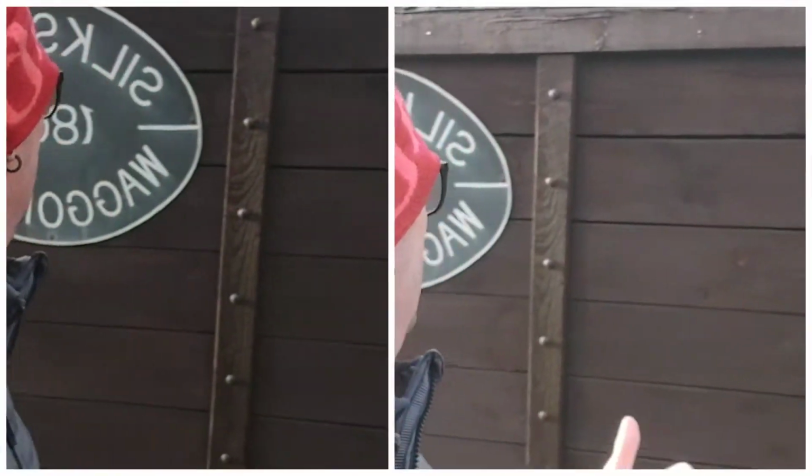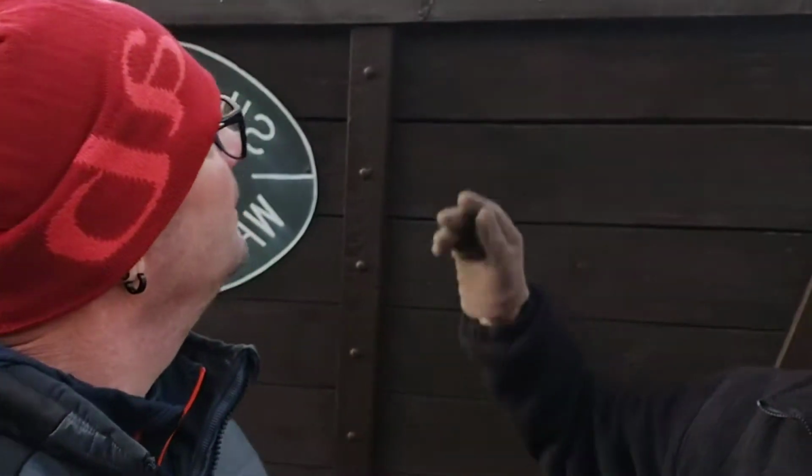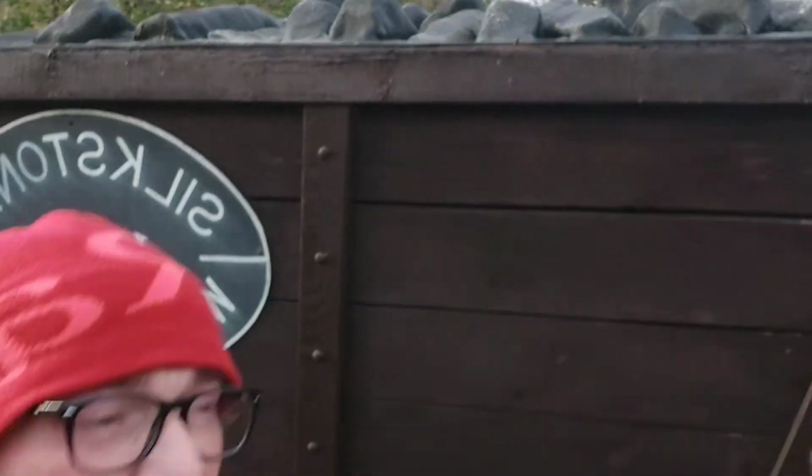So today, like I said, we're in Silkstone and we're going to be walking the Silkstone Wagon Way. It was built in 1809. I think it was built to take the stone from one of the quarries to Cawthorne. So we're going to have a walk on it. It's got coaling, not nail coil, obviously. So let's have a look.